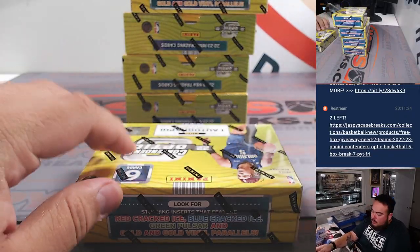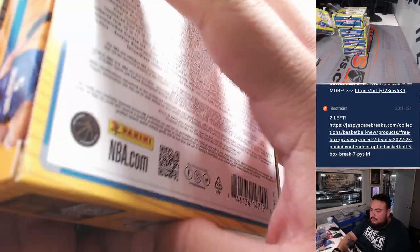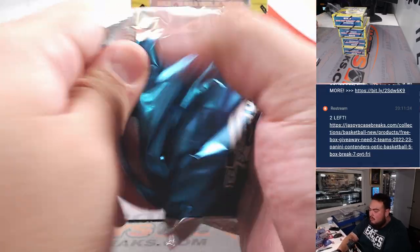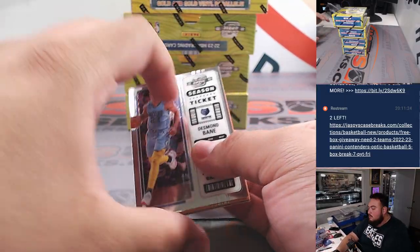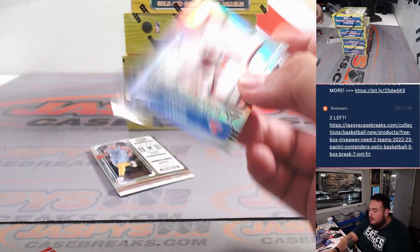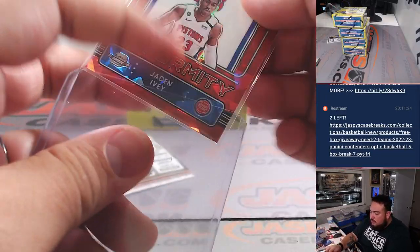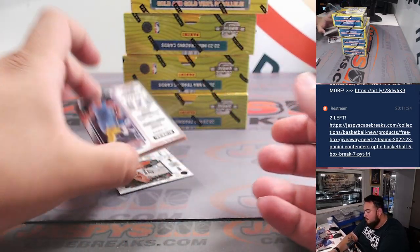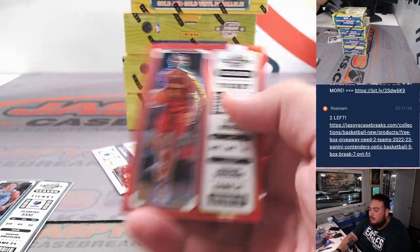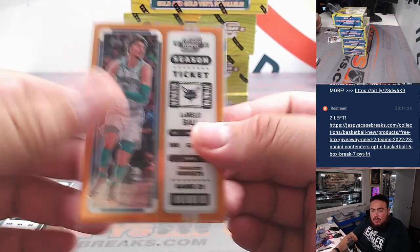Second half here. Let's get one of those short prints, guys. We got Jaden Ivey, Uniformity, red ice, and a Julius Erving, Uniformity. And again, Detroit Pistons going to David B. Got LaMelo Ball, orange, season ticket of 49, and an Evan Mobley red, which is not numbered, going to the Cleveland Cavaliers. Cavs is Mark, and Hornets is Brian.